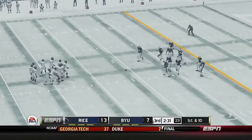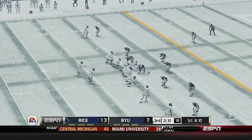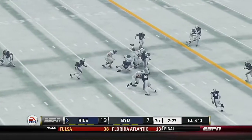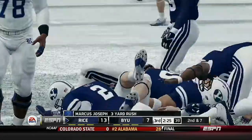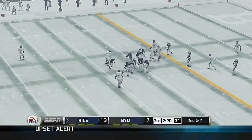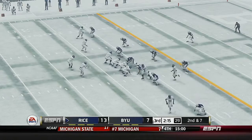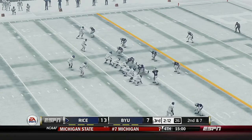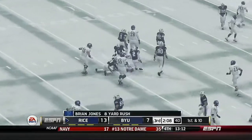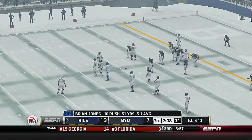They picked up 3 points on their last possession, and they've got great field position to work from here. Rice with a 6-point lead. Tackle after a decent run up the gut. Positive yardage. That's good for a gain of 7 yards. That makes it first and 10.